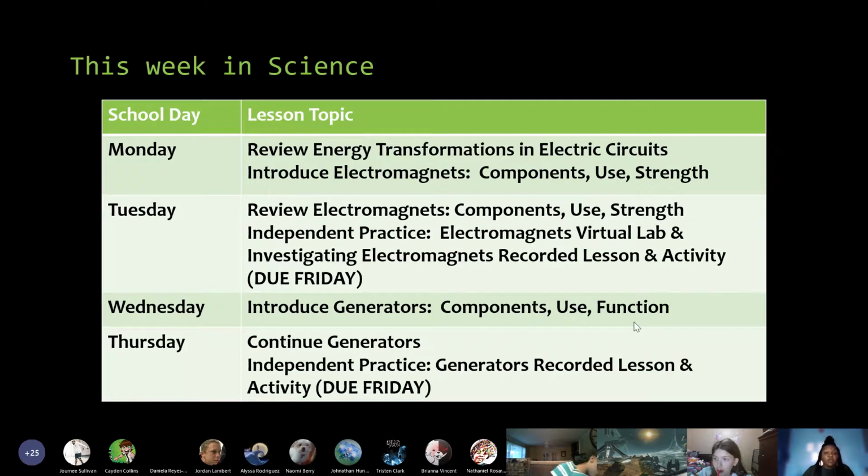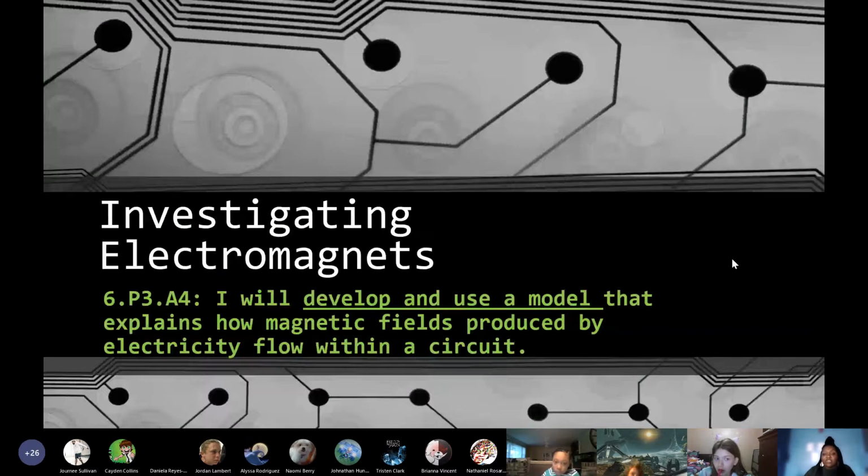In our notes, if you could please write at the top, investigating electromagnets. Please write what you see there in white. Investigating electromagnets. You do not have to write what's in green there, but this is our learning objective.